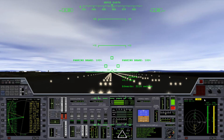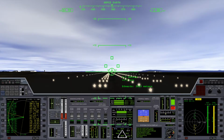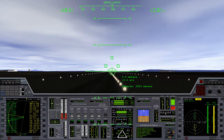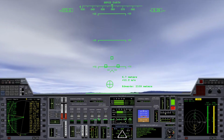Let's turn on the APU. Let's go to pitch on. And we passed 4. Let's go. We got to go. I use the launch MFD to calculate our launch heading. It should be 138. Rotate. So we're going to turn to a heading of 138 as soon as we get off the ground.